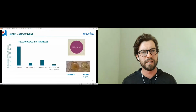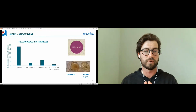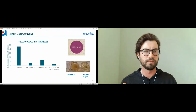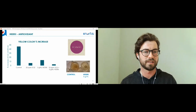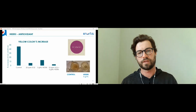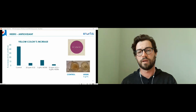So what we found is that most of the trials we've done so far are in wine, by the way. So we're planning trials right now in cider, and we're looking forward to seeing its use in cider, but I'll just show you some data from wine at this point. What we've seen in terms of its impact on browning or increases in oxidation reactions is this: we compared an oxygen-saturated wine, which is the control, to that same wine treated with 5 grams per hectoliter of Hideki, and then 10 ppm of SO2 and 5 grams per hectoliter of Hideki.